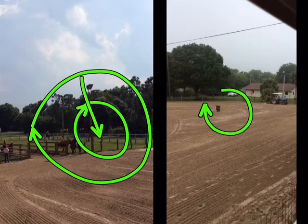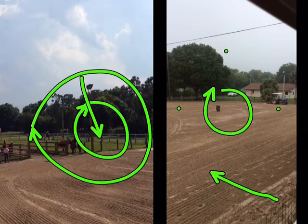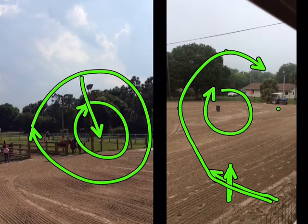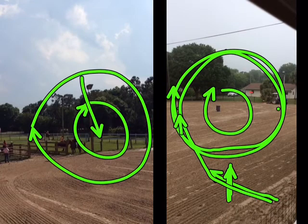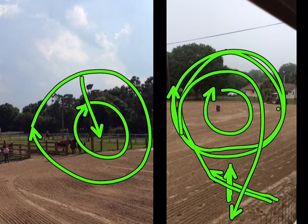And remember, every barrel has an entrance, a backside, and an exit. And so when you're approaching the first barrel, you want to be about 10 to 15 feet from the barrel. But then right in here, five foot, and just try to keep a nice fluid five foot circle, or if you're in a competition, it'd be 5, 4, 3, and then head on to the next barrel.